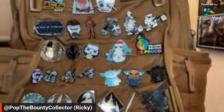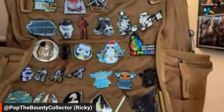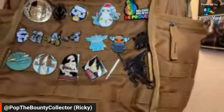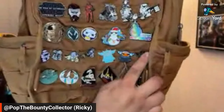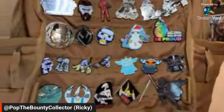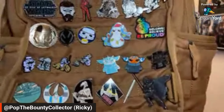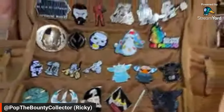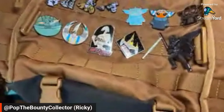And then you see Grogu dressed as Darth Maul, holographic, as Ahsoka. And then you have Grogu as Darth Vader. I picked those up at MegaCon at a booth. Those are all custom pins. And then on the bottom, these were pretty dope. So I picked these up at Anaheim.